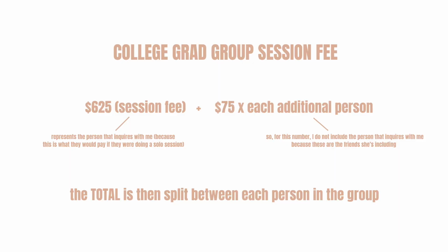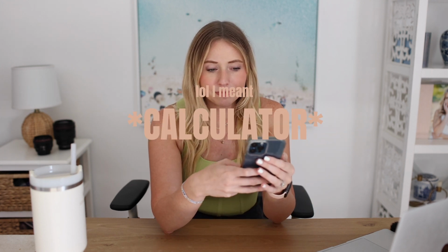But essentially, I have the $625 session fee, and say that that person wants to bring 4 of her friends. If those 4 friends also want individual pictures, I charge each additional person $75, and then the total is split between the 5 girls. So let's do some math. Let me pull up my calendar.